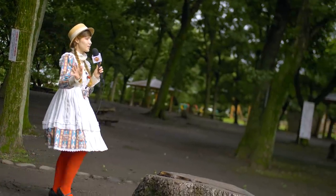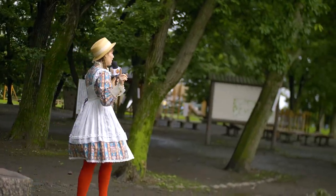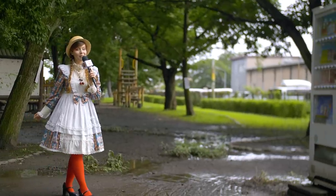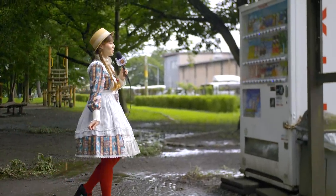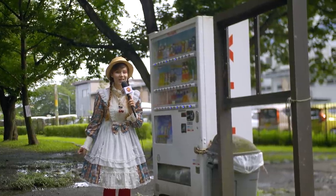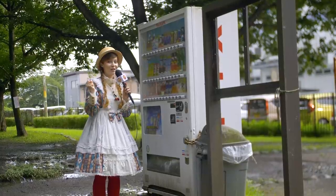Generally, the smallest amount of coin currency that Japan's vending machines will accept are 10 yen pieces. Not 1 yen, not 5 yen. However, there seems to be a limit on how many coins a vending machine will accept from one customer, and it's said to be 20 coins, and I want to test that out. So let's try and fill this machine up and see if that's true.